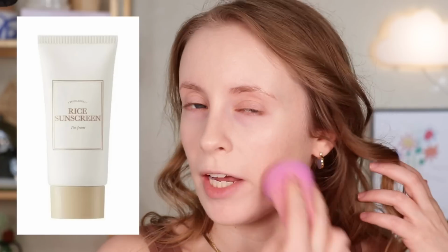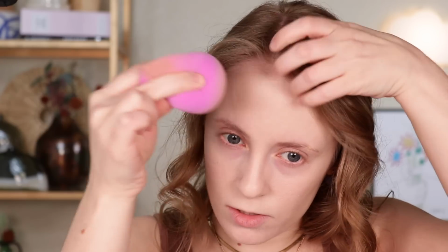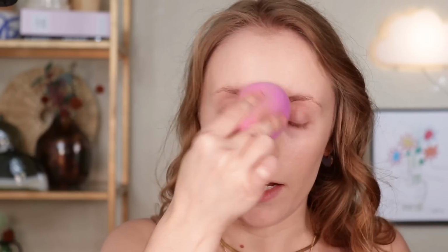So there's that foundation. The sunscreen I'm wearing today is the I'm From Rice sunscreen. It's kind of a mattifying sunscreen, but that's the same sunscreen I wore yesterday underneath the same foundation, and I really liked the combo. I love a matte sunscreen under a dewy or hydrating foundation. I just think that's the perfect combination. Or a dewy sunscreen under a matte foundation. Those two together just balance each other out really nicely. But yeah, I really like that. My skin looks very smooth and it looks like skin, you know, it doesn't look like I'm wearing a ton of makeup.